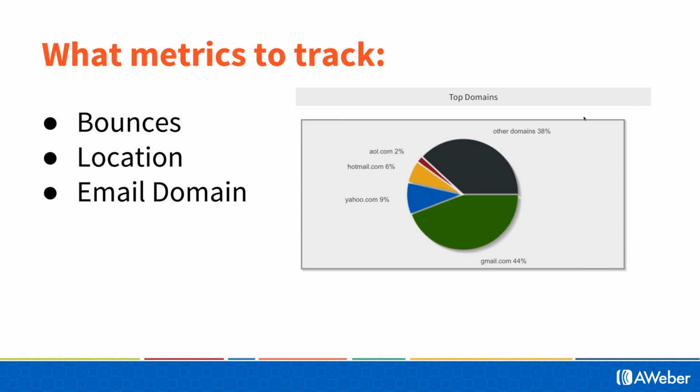A couple other metrics outside of the acronym. So we have bounces, location, and email domain.